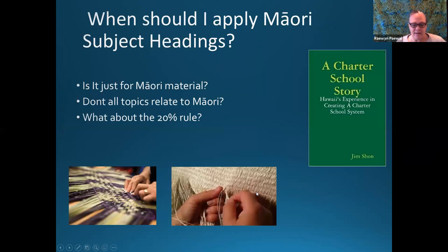And when should they be applied, basically? Is it just for Māori material? And then what about the 20% rule? So basically, we are saying use as many headings as appropriate. The 20% rule is when assigning Library of Congress subject headings, cataloguers tend to follow the 20% rule: only assign a heading if at least 20% of the content is on that topic. But we're saying for Māori material, ignore the 20% rule and add what is appropriate for that item, that book.